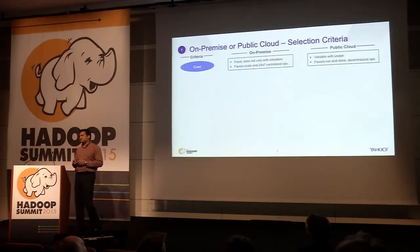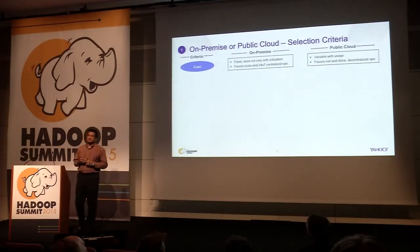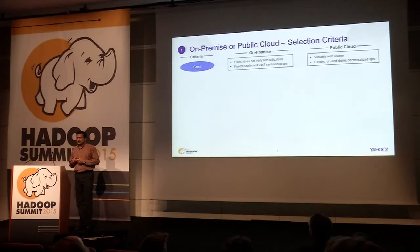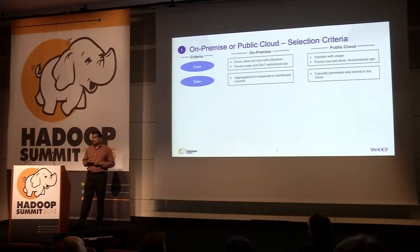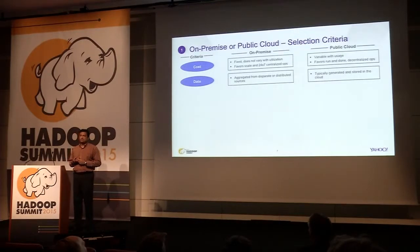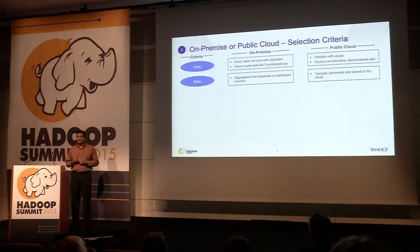I think there is no hard and fast rule, but there are some things you would consider. Cost is almost always important. Like if it gets too expensive to run an on-premise infrastructure, go to cloud, and vice versa, right? And there are certain things that come into play, like fixed cost in setting up your own infrastructure. It favors certain characteristics when it comes to scale and operations versus public cloud. Data is important. Where is data being generated? How is data being moved? Where is it being moved? If it's generated in cloud, probably it's better to process in cloud because data movement is painful. And data has a lot of inertia. So it's important to understand how the data is being moved that you're processing.